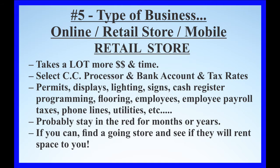You may want to really think hard about starting out this way, as it can be very expensive. Many stores stay in the red for several months to several years starting out this way. If you can, find a going store and see if they will rent space to you.